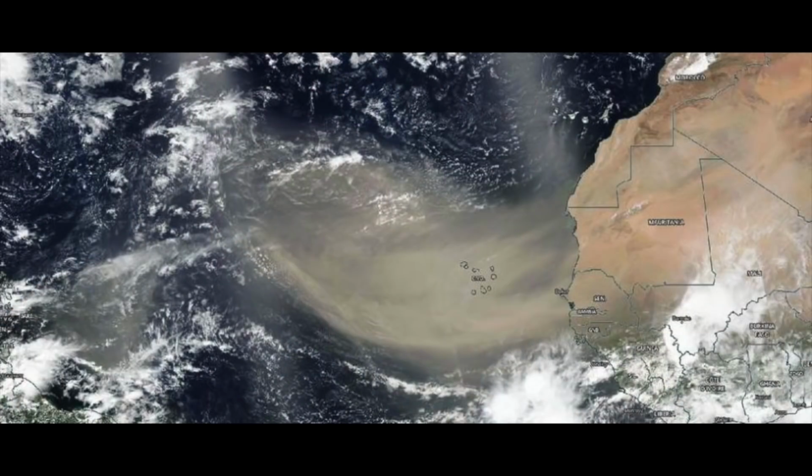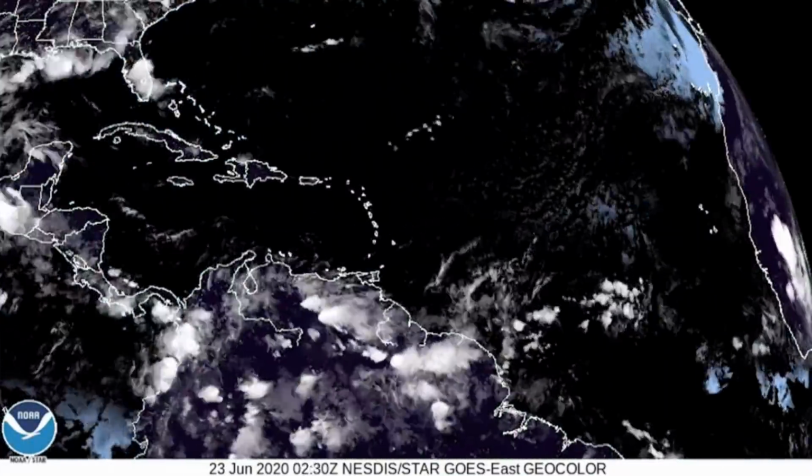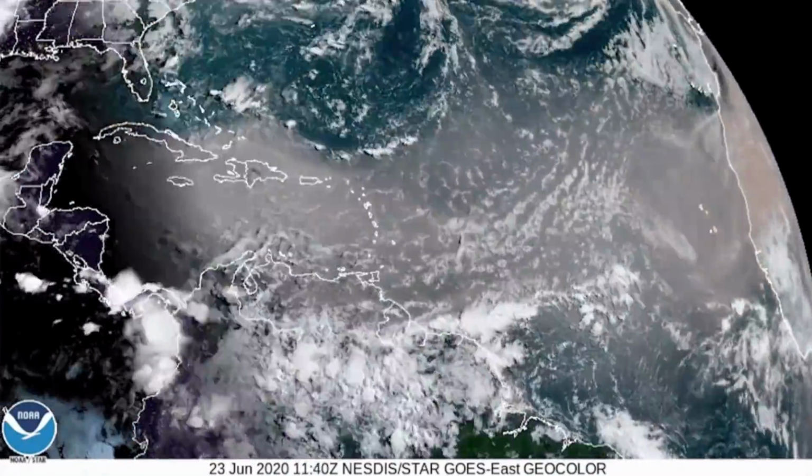This is a photo from space that shows the dust as it's being picked up in Africa and swept out to sea, and of course carried north up towards the North Atlantic High. In this 2-day time lapse from NASA, you can clearly see the dust getting carried up into the upper atmosphere and swept across the Atlantic all the way into the Caribbean Sea. But we don't normally see it this far west.